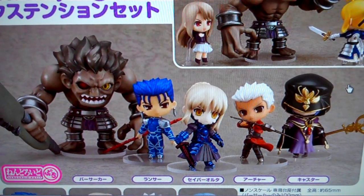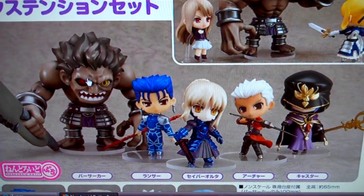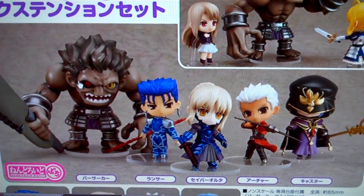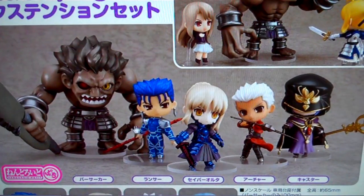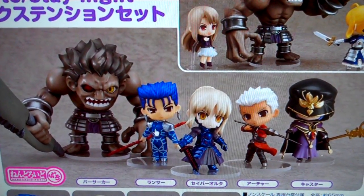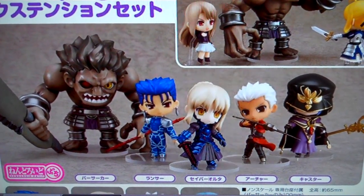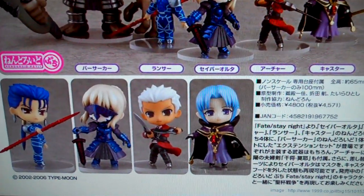They look really, really nice, actually. I'm going to be getting this pretty much solely for the Berserker, which is pretty damn awesome. But the other ones look really nice too. The Lancer kind of reminds me of something out of the old Final Fantasy games, personally. But looks really nice.